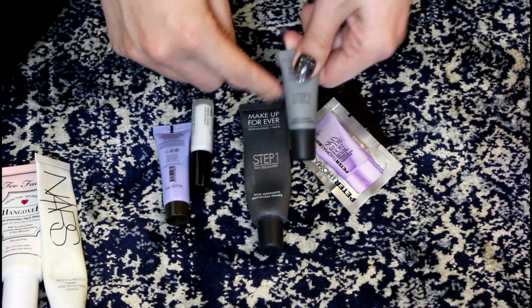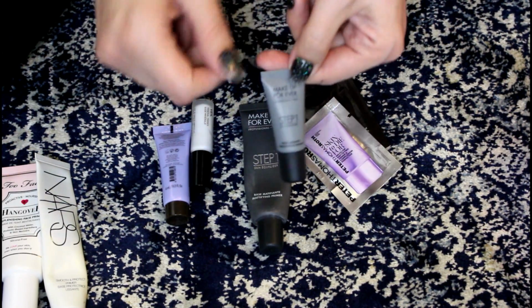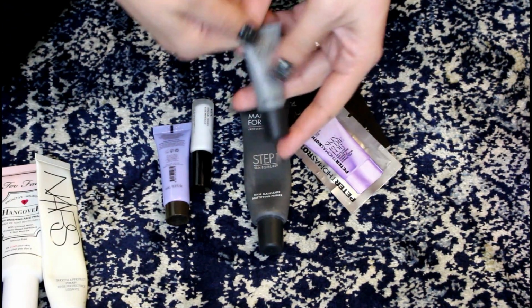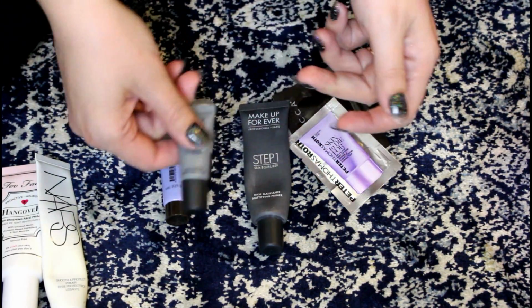I actually really like this one. This is the Makeup Forever pore filling primer, so I'm going to keep this just because it's a 100-point perk anyway. So I'm sure I can use it up.